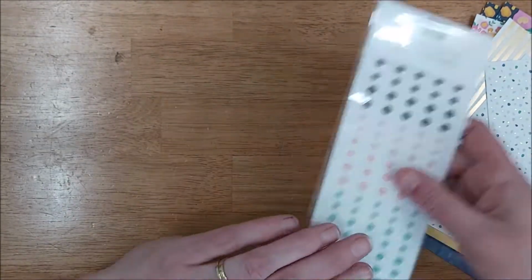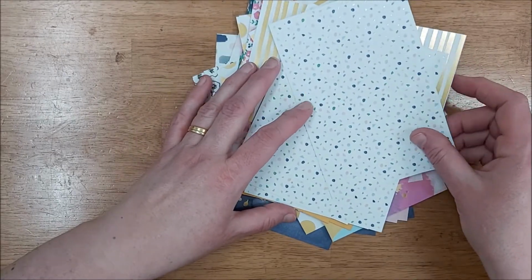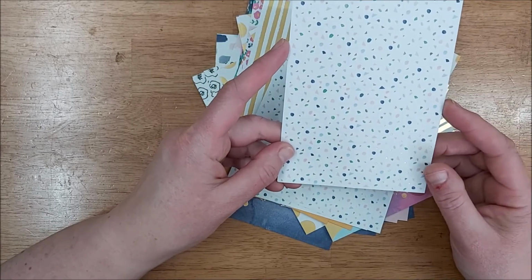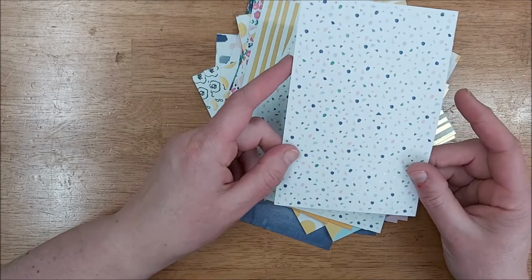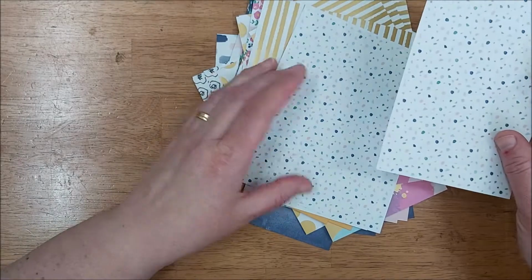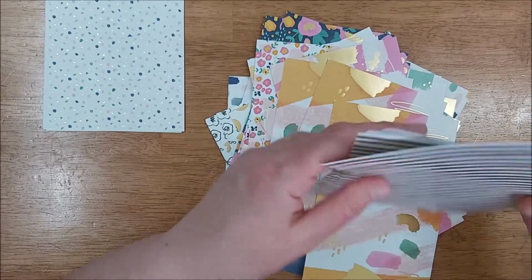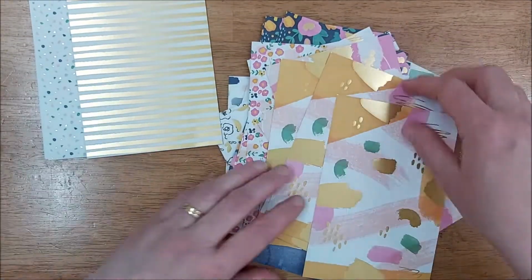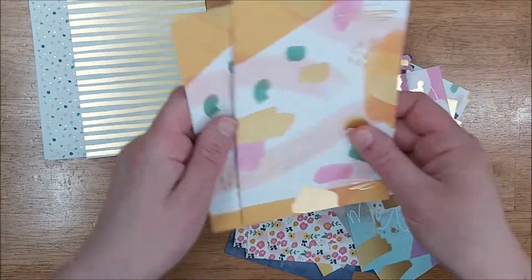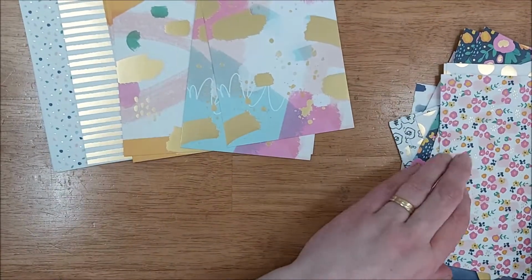And then I also got this paper. This is the Abstract Beautiful 4" by 6", so it's 10.2 centimeters by 15.2. Specialty Designer Series paper. It's $26. You get 48 sheets. That's 4 of each sheet. There's 12 double-sided designs. So you actually get all of these in the pack. That's the next one. So bits of gold foil throughout it as well.